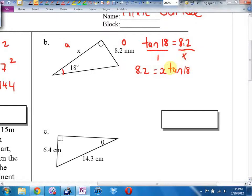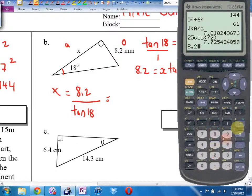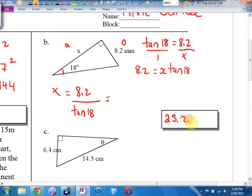Now here's the issue. Is the x by itself? No. I want to move this tan 18 over. How? Well, what's happening between the x and the tan? So how will I move it over? Divide. X is going to end up being 8.2 divided by the tan of 18. Millimeters. Is that okay? Yep.